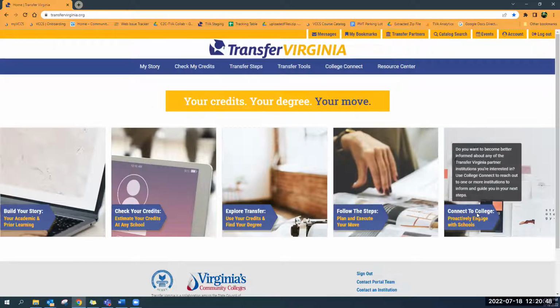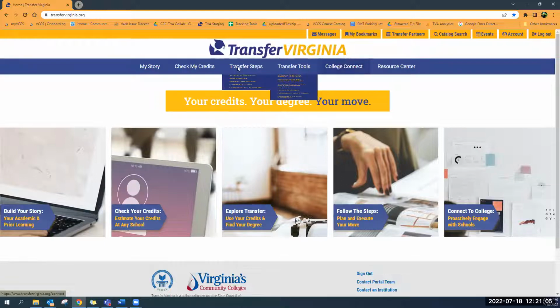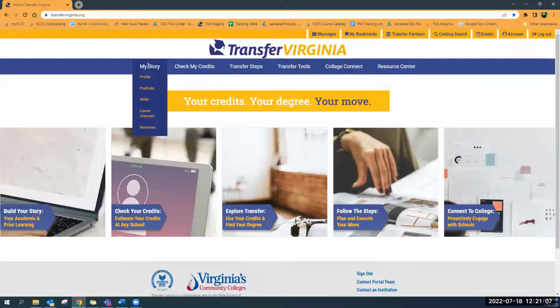So there is a way through the portal to express interest in a particular college or even ask questions if they haven't been answered through the portal. So I will get to that as I go across the blue. The blue bar options have changed just a little bit once you log in. One really valuable piece under My Story. Yes, you've added to your portfolio when you created your account, and you can then go in and edit your portfolio, or your profile if you need to.